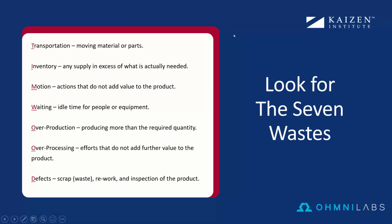Also, when we want to get out there and do a waste walk, when we want to get out into our offices or into our shop floors and do Muda hunting, it's handy to be able to actually move around and have dialogue with people as we do our inspections. We need to be looking for the 7 wastes. For those of you who are familiar with lean processes, you probably know these by heart. But for those of you less familiar, we talk about transportation, inventory, motion, waiting, overproduction, overprocessing, and defects. We need to go out there and track down these sources of waste, and then start up our practices to eliminate them and make our businesses more efficient.